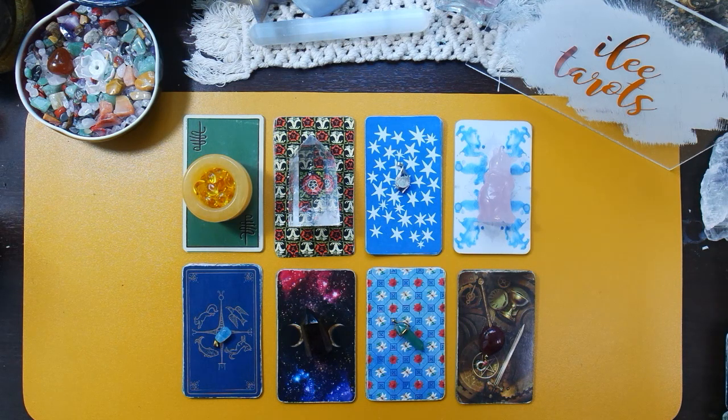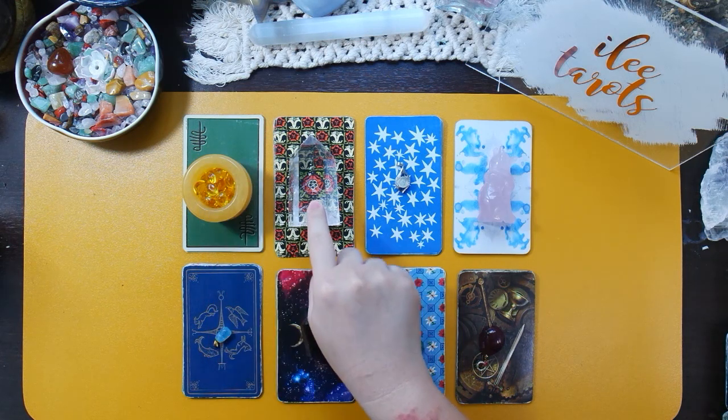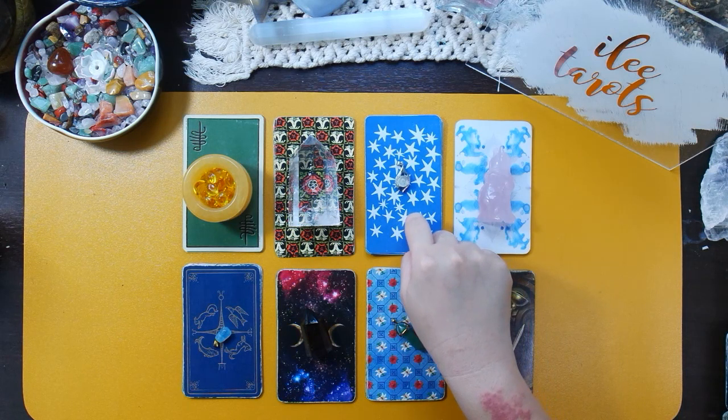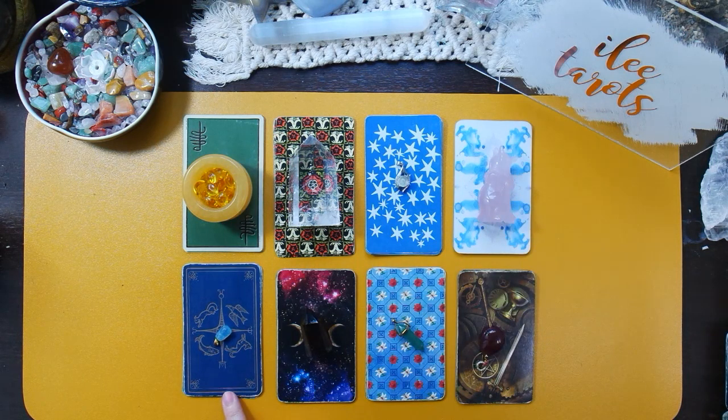Okay, enough of intro. I have prepared 8 piles for you today. This is pile number 1, 2, 3, 4, 5, 6, 7, and 8. If you have problems trying to feel the cards, you can definitely use the crystals that I have prepared for you to help you with that.